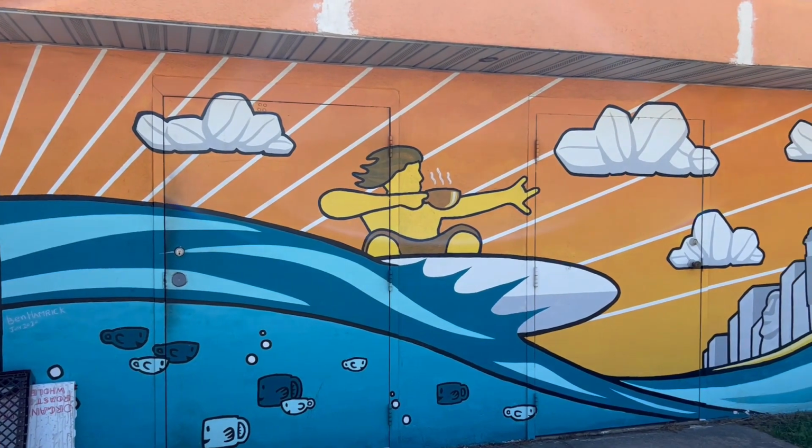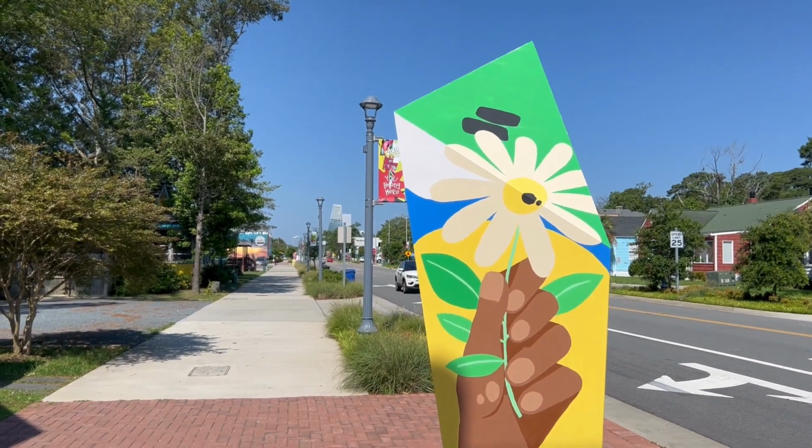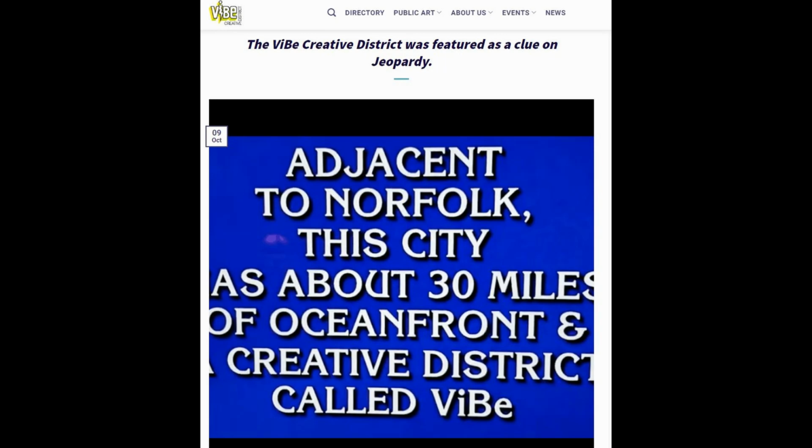So you kind of start getting the feel of the area even before you get into the actual Vibe District. Little factoid, I was watching Jeopardy several years ago, and I saw Alex Trebek give an answer on Jeopardy that included the Vibe District. The answer was Virginia Beach, and the question had the Vibe District in it. So it's even starting to gain some traction nationally too.